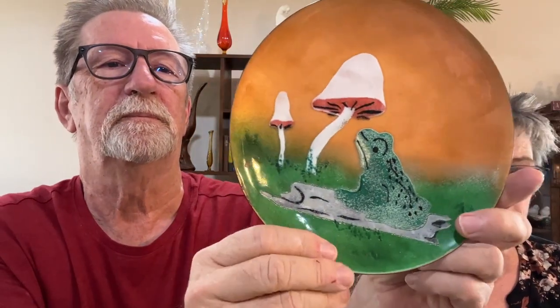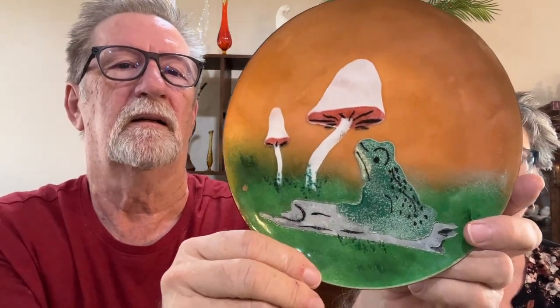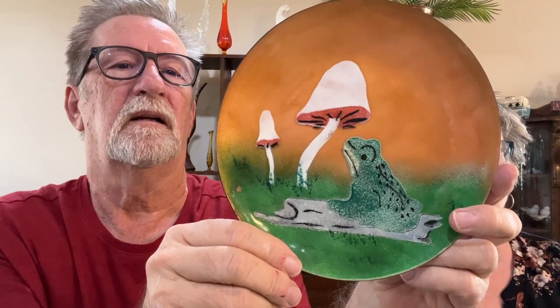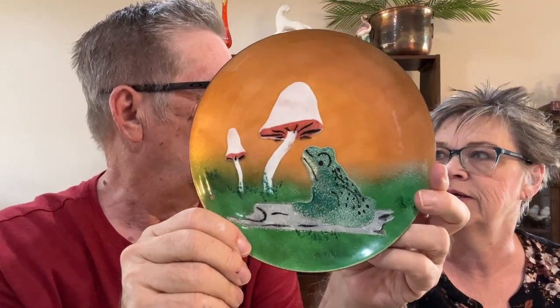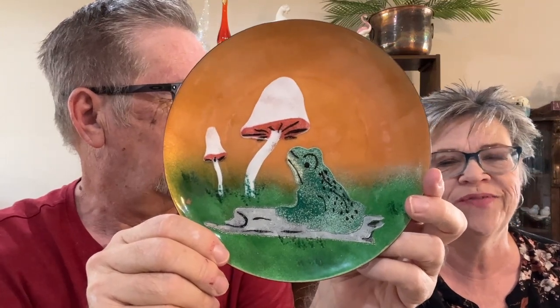I love this. Again, I think it's enameled copper. It's very common to have it enameled on copper. Okay. We paid $1. We're looking at about $25 sold online. So a mushroom and a frog, I mean, all our favorite things. How can you lose with a mushroom and a frog?